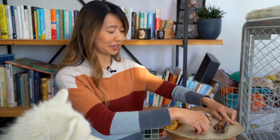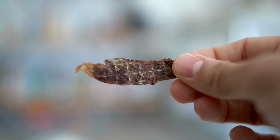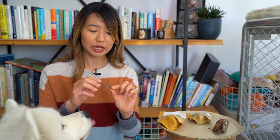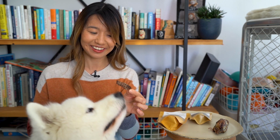And then duck breast. Olaf loves duck breast as well. I actually don't smell too much of a flavor with these, but these are thinly sliced, and Olaf just really loves these. They're also a great topper, also a great training treat. So we like to break these up into smaller pieces, and Olaf, as you can tell, is ready to have one. Here, you can have one.